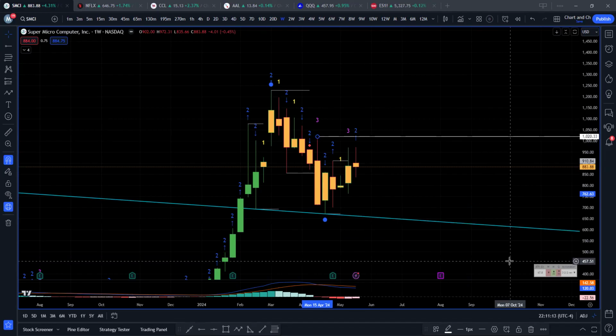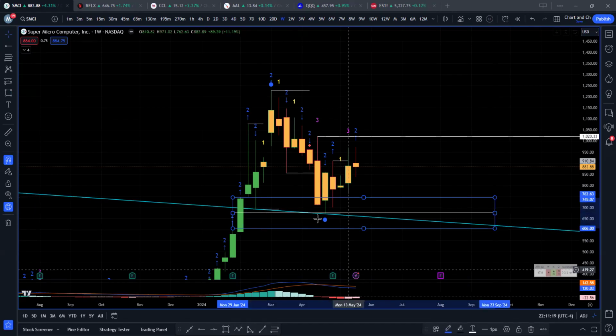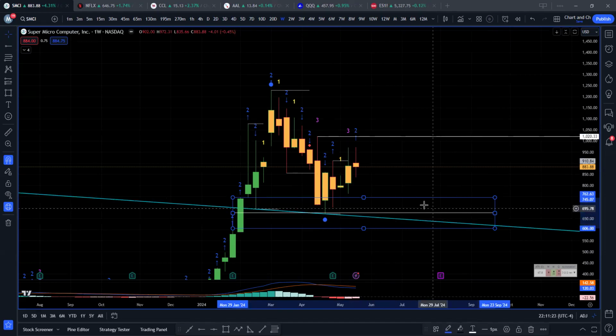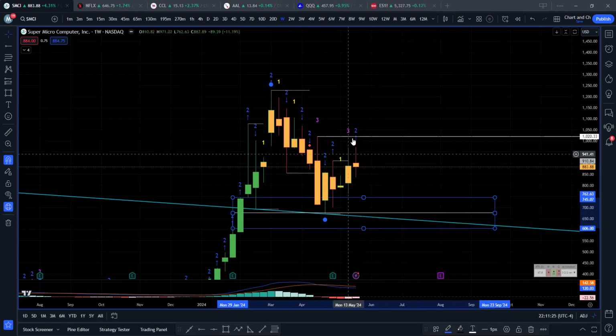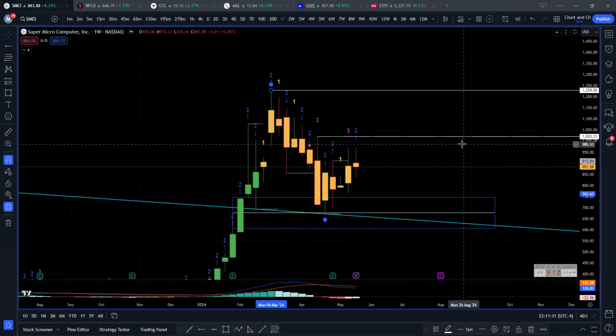Just saying. Again, I'm well aware of the fair value gaps, right? The fact that we traded into a fair value gap and then bounced up, well aware of that. But if it runs up, then it is what it is. I missed out on it, but I'm probably going to continue to keep looking for an opportunity for puts on it.